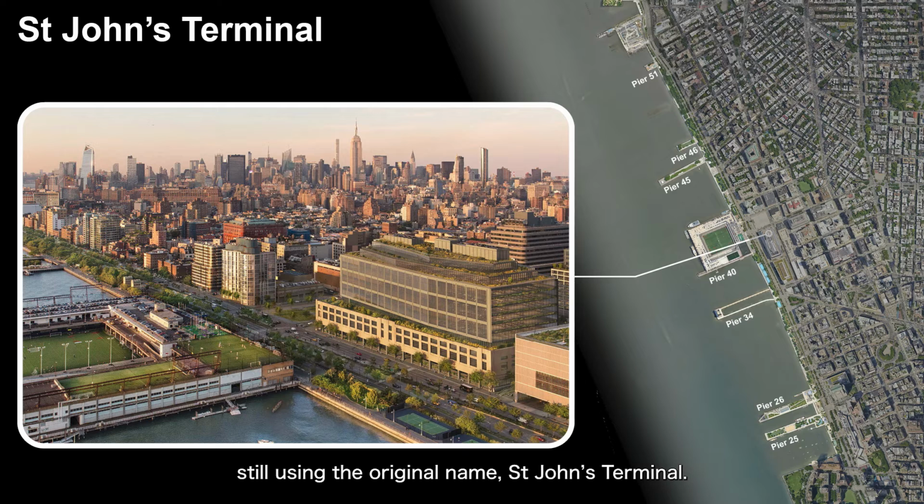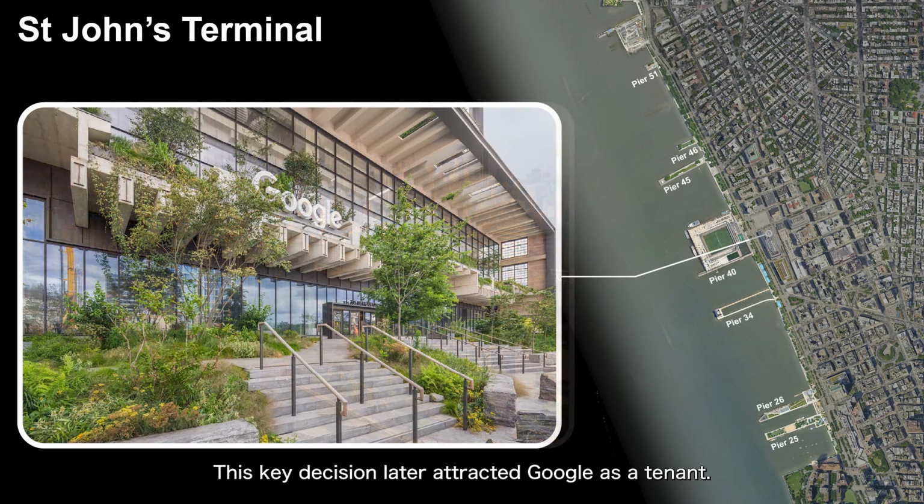John's Terminal. During the design process, the developers chose an office layout uncommon in New York. Generally, New York office developments have smaller floor areas per level, but many floors. However, after a series of assessments, the developers decided to build lower with larger floor areas per level. This key decision later attracted Google as a tenant.